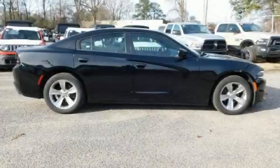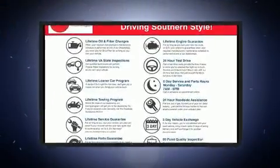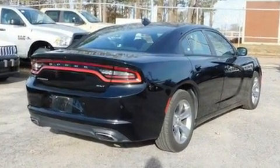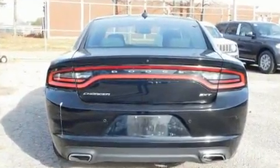Discerning drivers will appreciate the 2018 Dodge Charger. With fewer than 35,000 miles on the odometer, this four-door sedan prioritizes comfort, safety, and convenience. It features an automatic transmission, rear-wheel drive, and a refined six-cylinder engine.